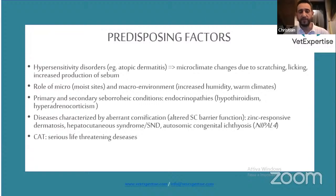Also, there are diseases characterized by an aberrant cornification. An aberrant cornification means an altered stratum corneum barrier function. Some examples are zinc-responsive dermatosis, the hepatocutaneous syndrome, the autosomal congenital ichthyosis in the American Bulldog, and NIPAL4 is the gene involved. In cats, a Malassezia overgrowth, a diffuse Malassezia dermatitis, is usually associated with serious life-threatening diseases, as we will see.